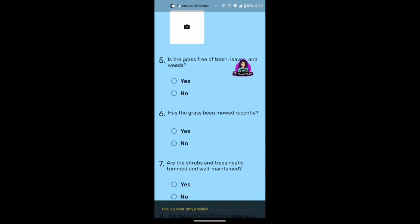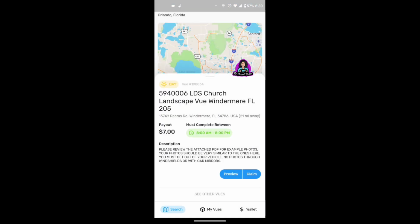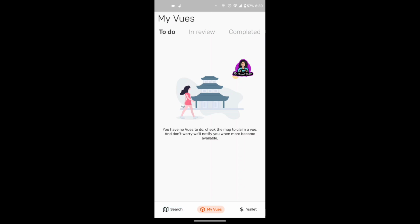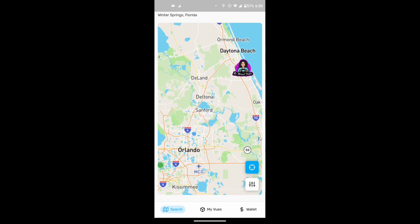And so once you complete all of that, then you just submit it, and then I'm going to go back. It's going to ask you to go back into My Views, and then you'll see if it's in review or it's been completed. Once it's in review, that's when you'll know if it's been accepted and approved. If it hasn't been approved, you might have to go back to do it, or it might be up for grabs for somebody else to do, or you may have to go back and figure out how to fix that. But let's go back into the screen here, and I'm going to zoom out a little bit.